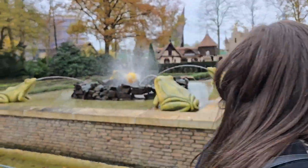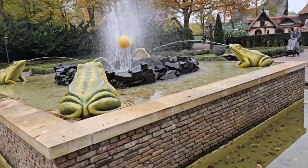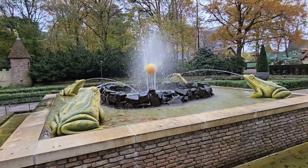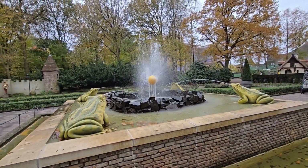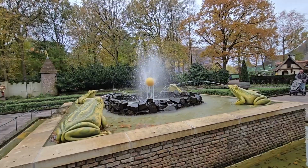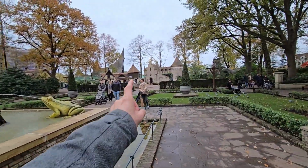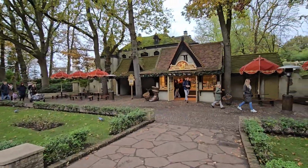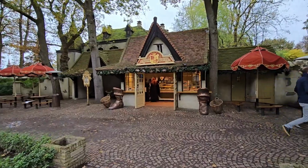Oh, there they go. They are spitting water out, look. And the ball floats on top of the water. Cool, isn't it? That's really good. So yeah, there's the pooping donkey. Here's the spitting frogs. And here's a little bakery, a little food stop off point.